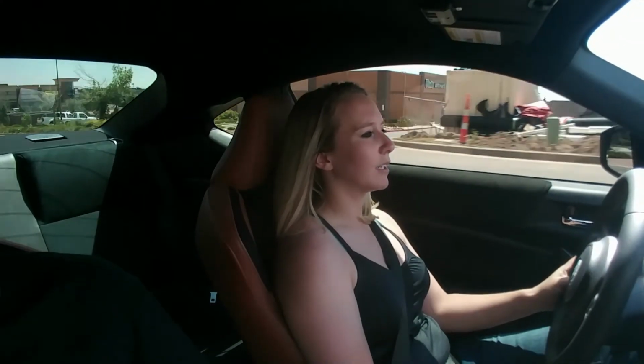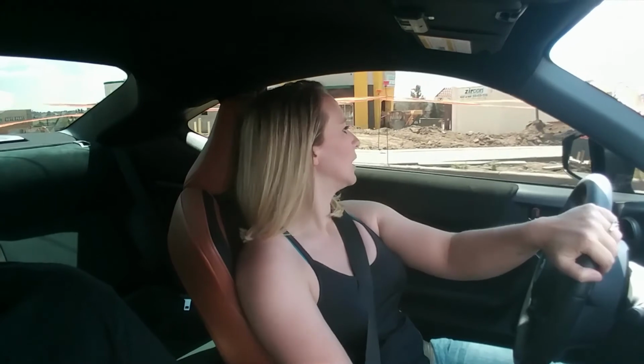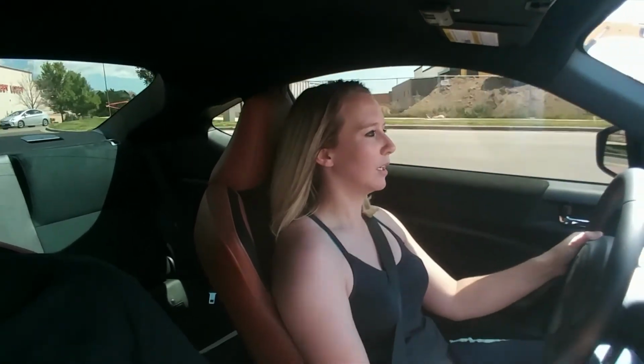Another thing that I like is that literally this car is pretty much like your right hand, as far as when you get all the mirrors set up and all of the rear view set up. Everything is within grasp very comfortably.